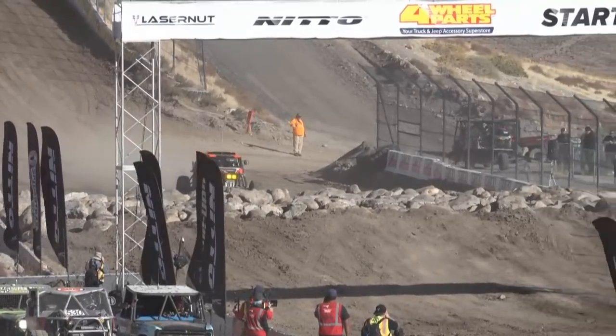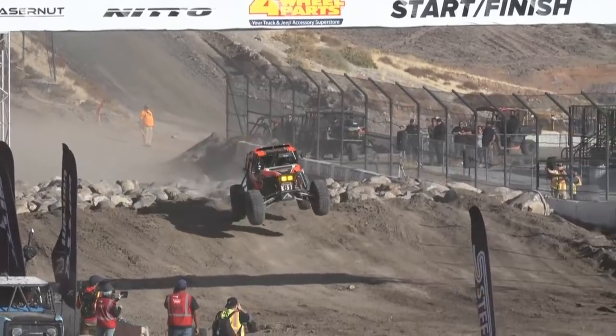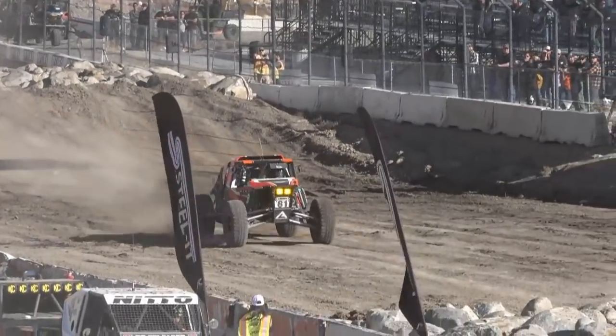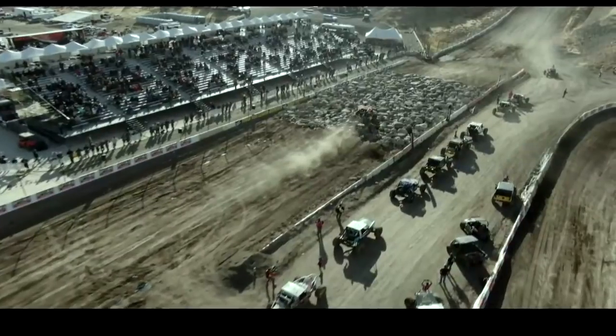So here's a replay of Levi Shirley at the four-wheel parts rock section, just skipping through, looking smooth, but watch him all the way to the end because he sends it. Now look at this, he's nice and controlled. Gets down there, hits the throttle, gets that nose up.